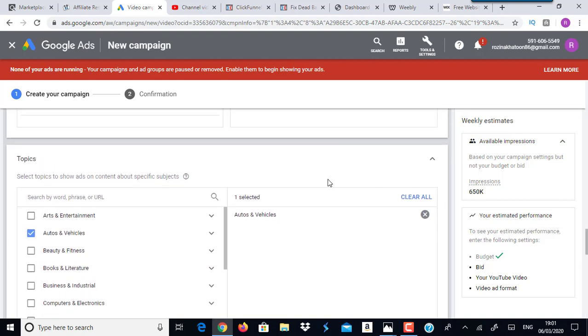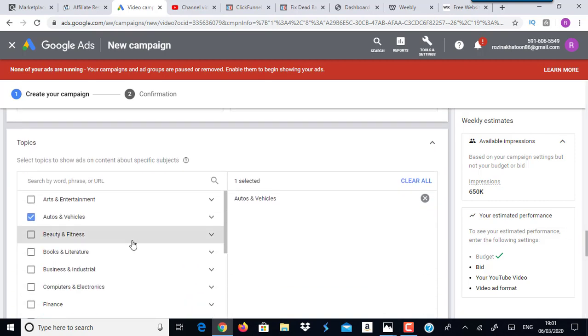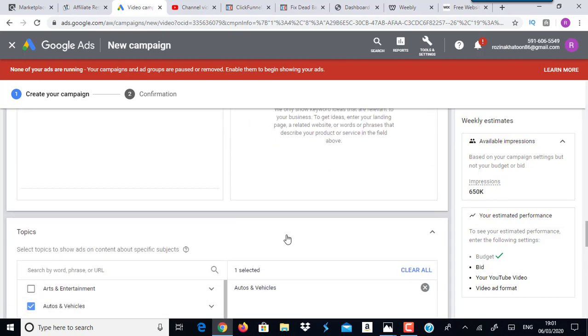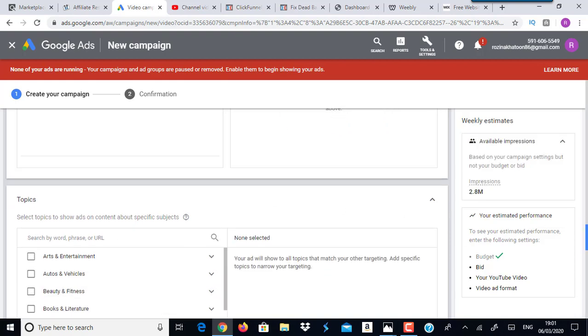But when I started my campaign, I just selected the keyword. I did not select this. Now remember, you have to test. You want to test about 3-4 variations. You want to test only keywords, then keywords with subject, and see which one's converting the best. Whichever one's converting the best, you're going to stick to it. Whichever one's not converting, you're just going to pause that campaign. For now, I'm just going to unselect this and stick to keywords, okay?